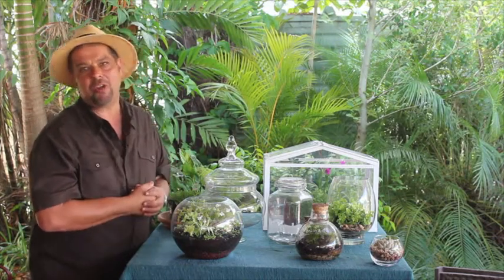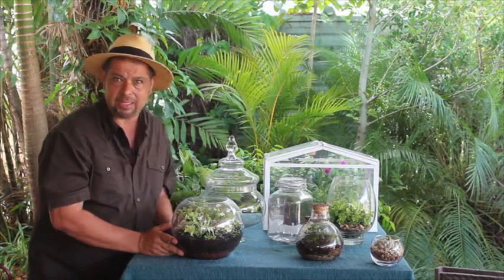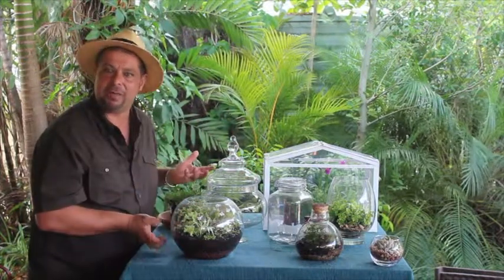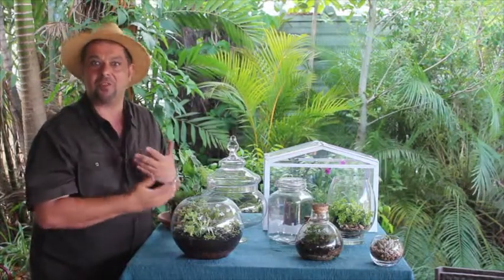The idea of a terrarium is that you don't have to go in there and water it on a very regular basis, because the condensation that occurs within the terrarium itself goes back down onto the plants and re-wets the plants, and everything is recycled like its own little climate.